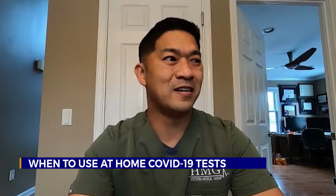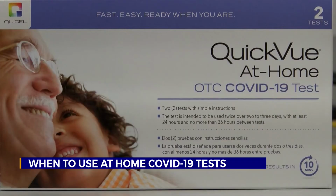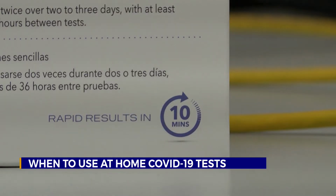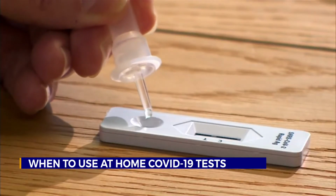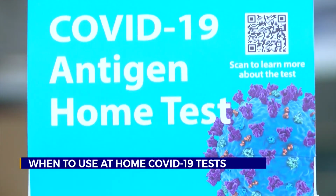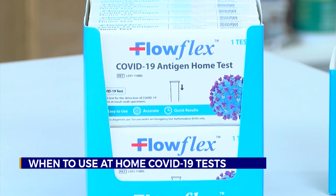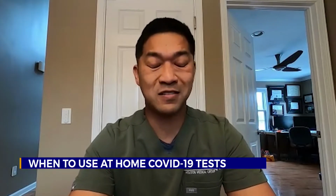Dr. Brian Enriquez, an urgent care physician for the Holston Medical Group, says that the best time to use that at-home test is when you begin to show COVID-19 symptoms. And if you do take that test and receive a positive result, you can be very confident that you in fact have COVID-19. He explained that a false negative result is more likely, especially when testing rather quickly after symptoms present themselves. Holding on to the tests until you've been sick for a day or two isn't the worst idea.